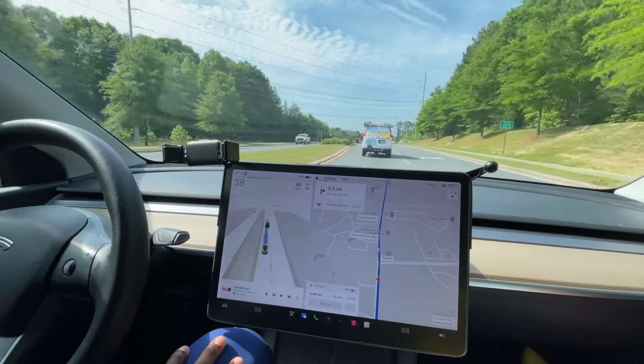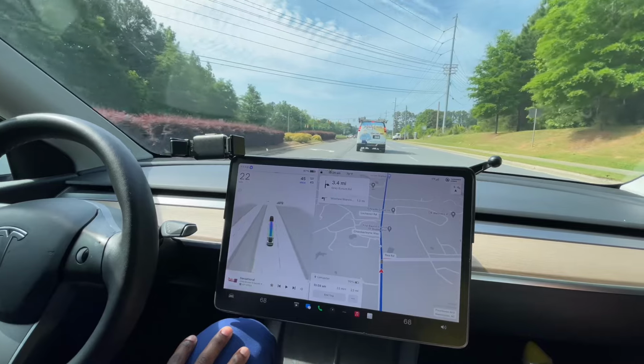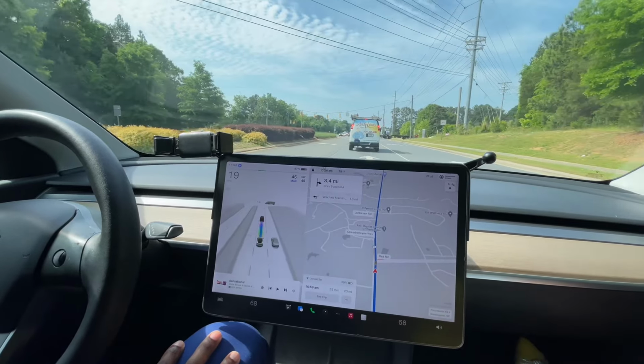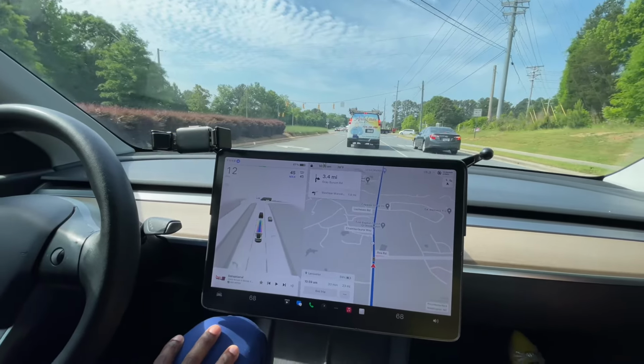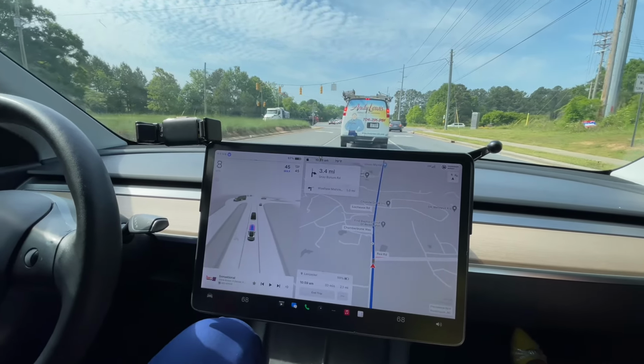Slow down. Stay in the line. Kind of got a little close over here to this side. They need to go out here and redo these lines. I will say that. Come on, North Carolina.